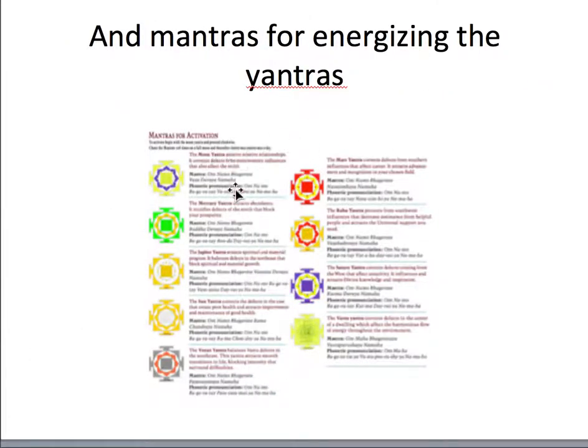Here are the Devata mantras that you guys really need to learn. We'll practice chanting them, but it's basically Om Namo Bhagavate Vasudevaya Nama, Om Namo Bhagavate Buddha Devaya Nama for north, Om Namo Bhagavate Vamana Devaya Nama for the Jupiter in the northeast, Om Namo Bhagavate Ramachandrayana for the sun in the east. Om Namo Bhagavate Parasuramaya Nama for Venus in the southeast. Om Namo Bhagavate Narasimhaya Namaha for Mars in the south. Om Namo Bhagavate Varadevaya Nama for Rahu in the southwest. Om Namo Bhagavate Kurmadevaya Nama for Saturn in the west.